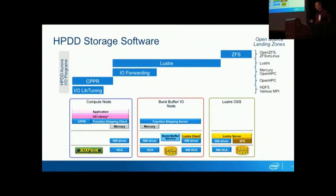The ZFS work and I/O library work are actually available today, either through the ZFS on Linux project or Intel's MPI-IO product. Copper and the I/O forwarding are in development, but those will be finishing the first versions later this year or early next year. And we're targeting to put those products into the OpenHPC open software stack.